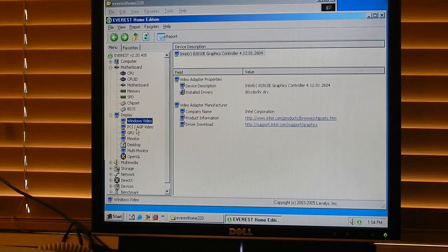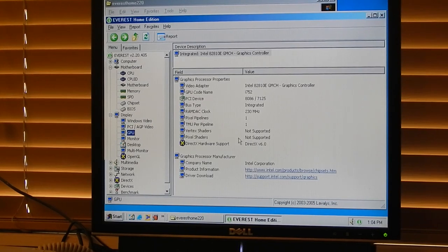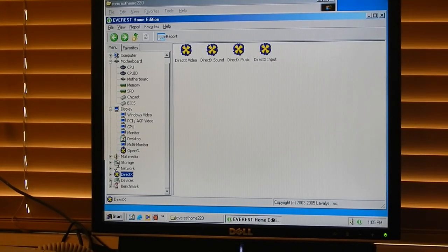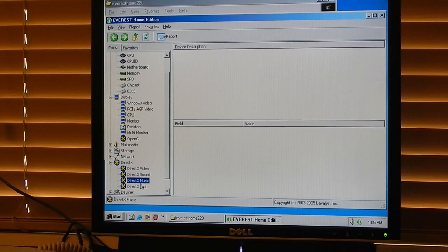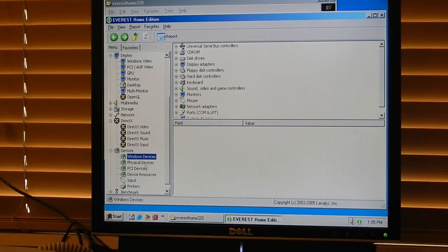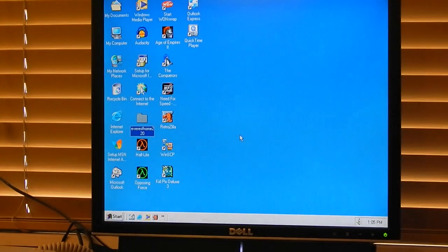Here's your Intel graphics controller. Intel i752, that's what it says it is. It supports up to DirectX 6.0. That seems to be what this program always says. It does support OpenGL though, as you'll see. I don't know, it doesn't show anything there. A lot of Intel in this computer, as you can see. So there you have it. That is a look at the computer.